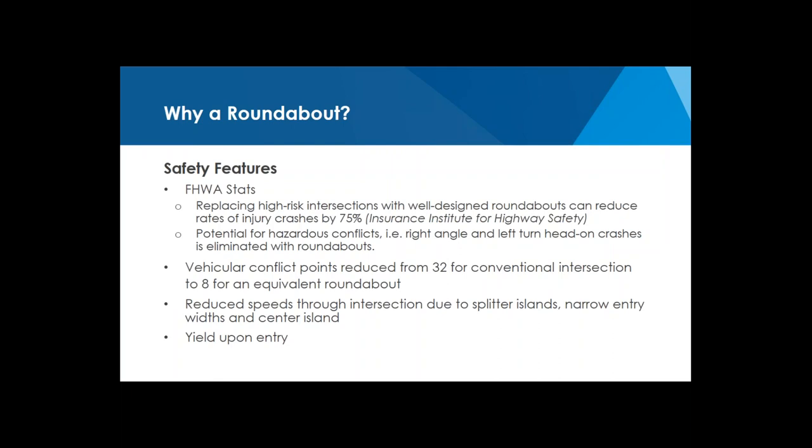In addition to that, one of the other safety features would be reduced speeds through the intersection. And why are speeds reduced? Well, there's a number of reasons. Splitter islands have been added, narrowing the entry width, a center island, and just requiring all traffic to yield upon entry into the roundabout.